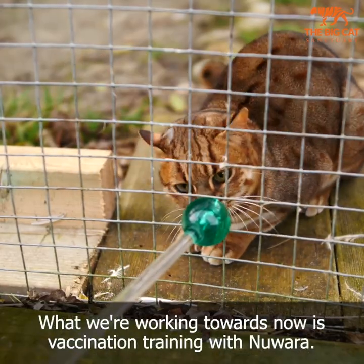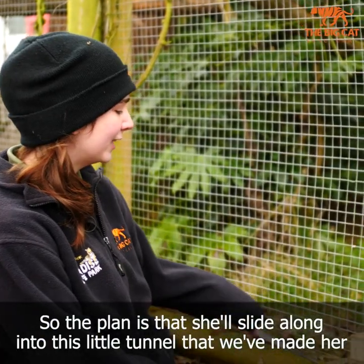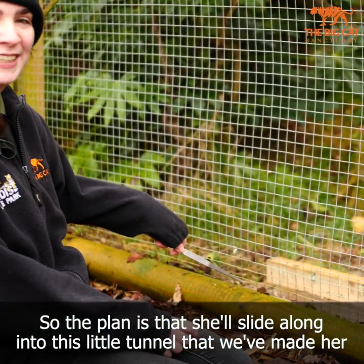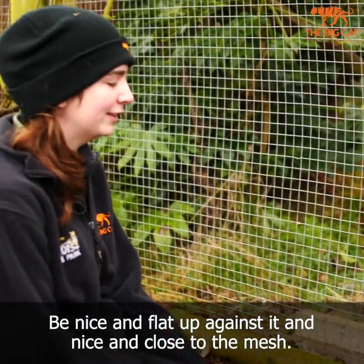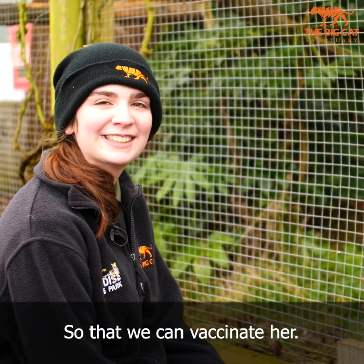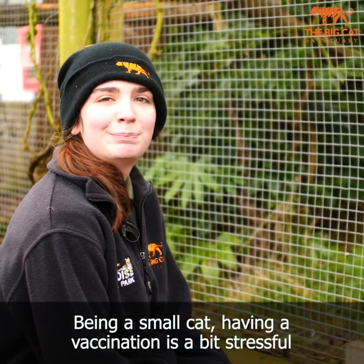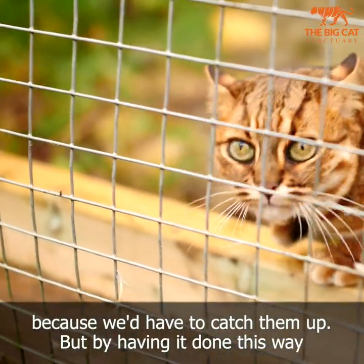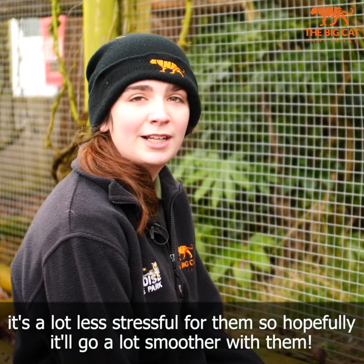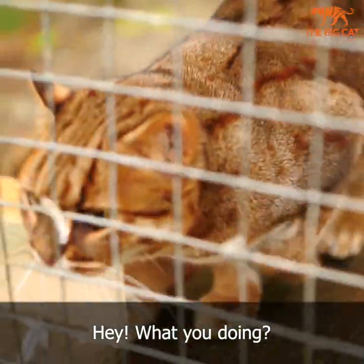What we're working towards now is vaccination training with Noara. So the plan is that she will slide along into this little tunnel here that we've made her, be nice and flat up against it, nice and close to the mesh, so that we can vaccinate her. Being a small cat, having a vaccination is a bit stressful because we'd have to catch them up. But by having it done this way, it's a lot less stressful for them. So hopefully it will go a lot smoother with them. Hey, how you doing?